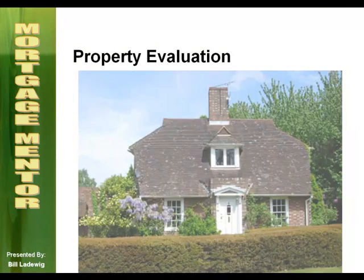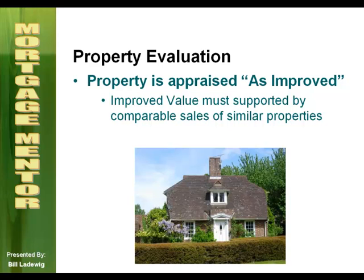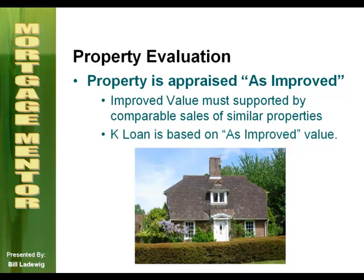Property evaluation. Properties are appraised as improved. Improved value must be supported by comparable sales of similar properties in the area. Then the loan is based on the as improved value.